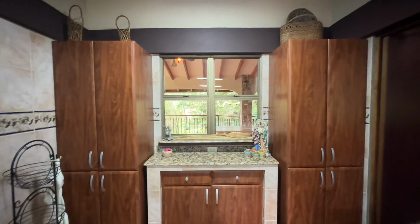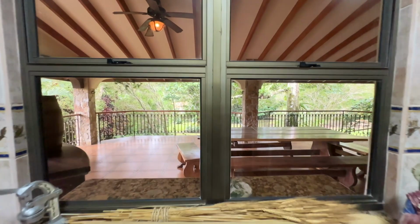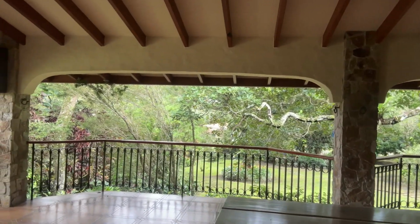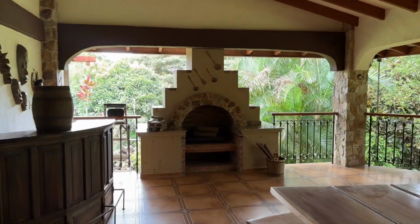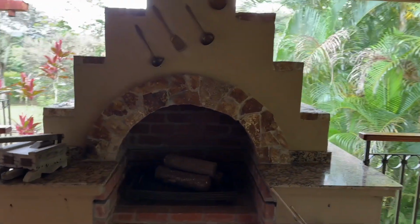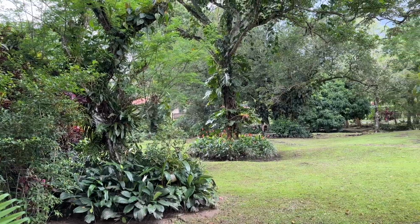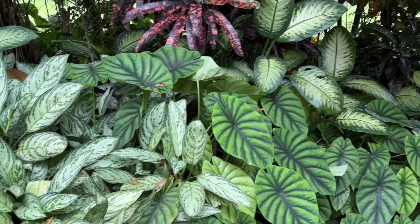I'd say this house is perfectly set up for entertaining. I love pass-through windows. And then that fireplace is over to the left on the patio. But this patio is just huge, looking out over the yard, and there's lots of little spots in the yard to sit, watch the nature, listen to the birds, watch your flowers and fruit trees growing.